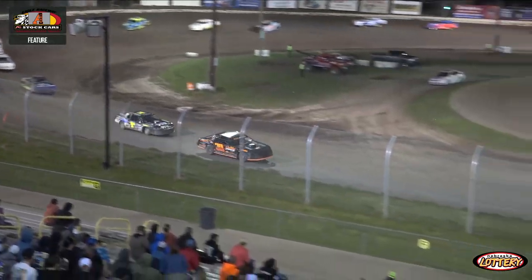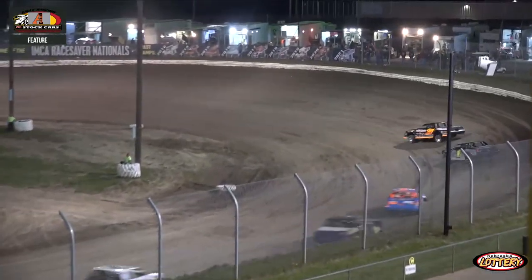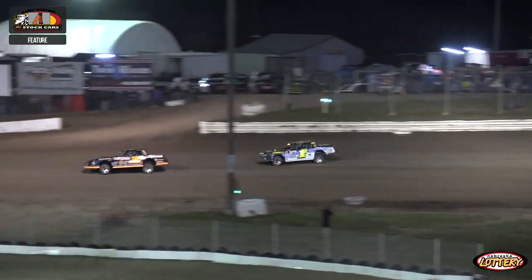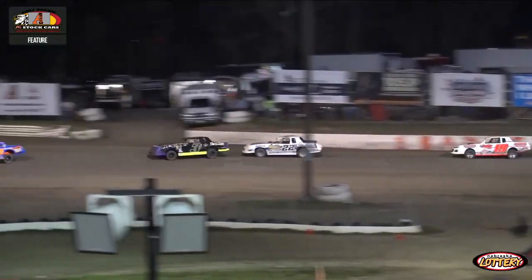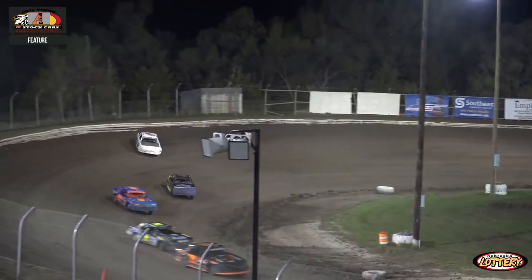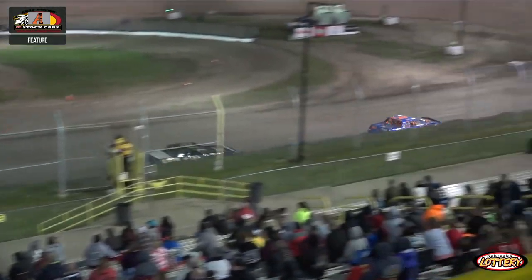6 laps left to go. Grabowski, Richards, Nichols, Thompson, Stutzman, and Vanover. Stutzman looks to the inside of Thompson as they work down the back straightaway into 3 of 4. Cade Richards closes in one more time on Grabo. Meanwhile, here comes Vanover trying to reel in Stutzman.